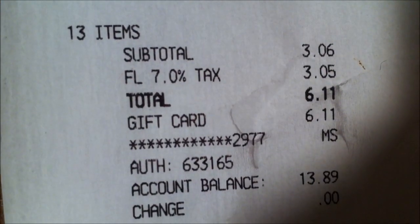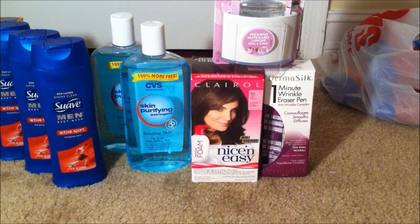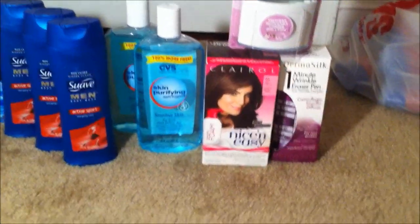My total ended up being $6.11. I ended up getting a $10 Force print from the Dermasilk that I actually had a rain check for since like last year. So I made the purchase and then he gave me a $10 Force print as well. I also received a $10 off on the Dermasilk and a $5 off for purchasing the Renew.